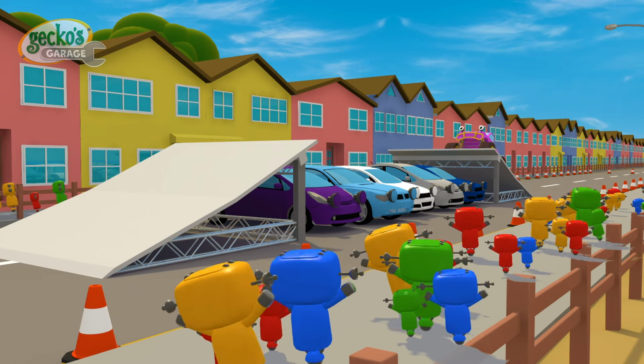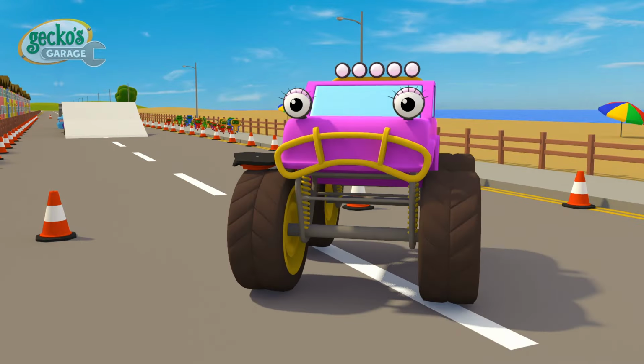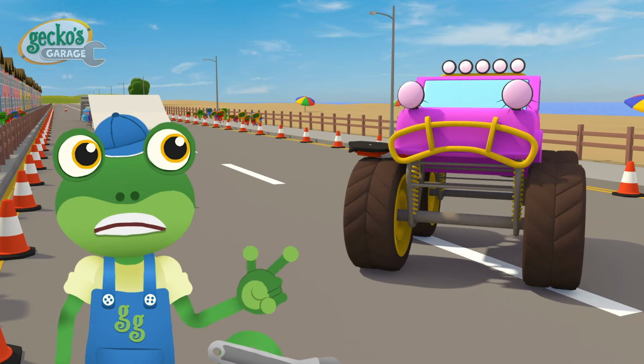One little monster truck jumping all alone. She fell down and squashed a cone. Daddy called Gecko and Gecko said, no more monster trucks jumping near the cone.